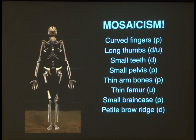It has these curved fingers, which we would consider as being quite primitive. Long thumbs, which we know is derived, just like ours, we have long thumbs. Very small teeth like humans. Small pelvis, I didn't talk about this, but it's more primitive. Very thin arm bones, also that gorilla or gibbon-like shoulder, which is very primitive. Very thin femur, which is more like humans, but with a small brain and a very small brow ridge. So these skeletons, Homo naledi, are a completely unique set of mosaic traits. And it was unlike anything that we had discovered in the fossil record, and therefore we named it a new species.